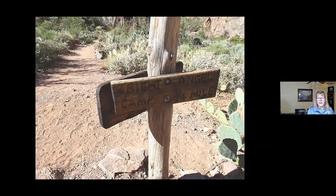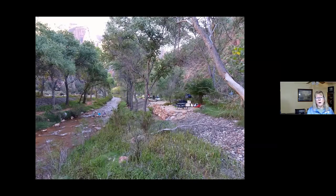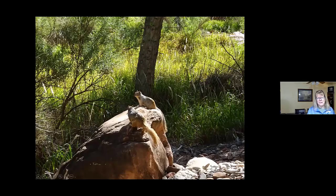We're getting to Bright Angel Camp. And this is the Bright Angel campground that we saw from above previously. Some people sit and put their feet in the water. It is still pretty cool. Our campsite was kind of off the trail, so it was kind of more private. Each of the corridor trail campsites also have this post where you can hang your backpacks and protect them from the rock squirrels that do visit.